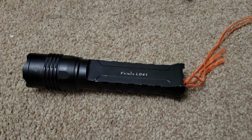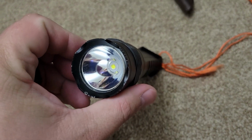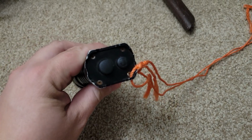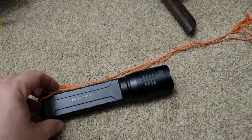And this thing is basically the tactical Nokia of flashlights. This thing is like solid metal. I have dropped this thing from almost 2 stories in the air onto a concrete floor, and other than a few chips, it's perfectly fine. There's nothing wrong with it.